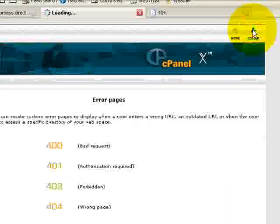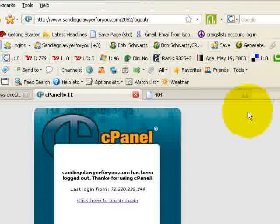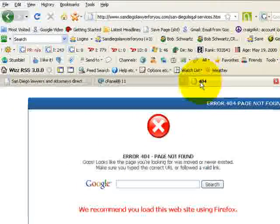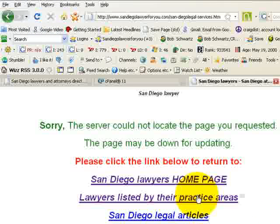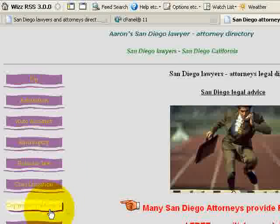Now I'm going to log out, and we're going to go back to what showed up last time we had an error. Now we will refresh the page, and this is the new page that they'll see. They're staying on my site, and these links are all back to my site over here. As an example, if we click this, there we are at the practice area page.